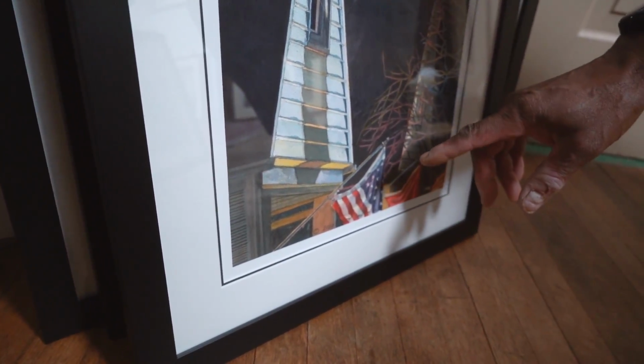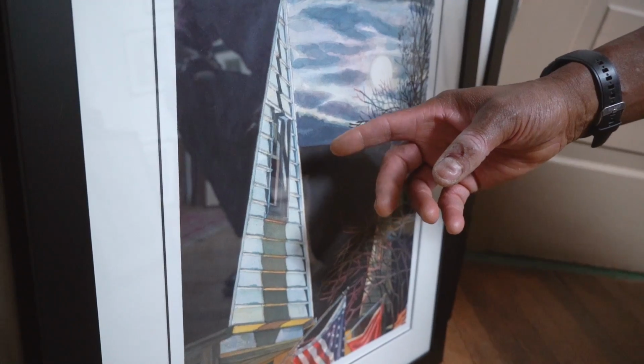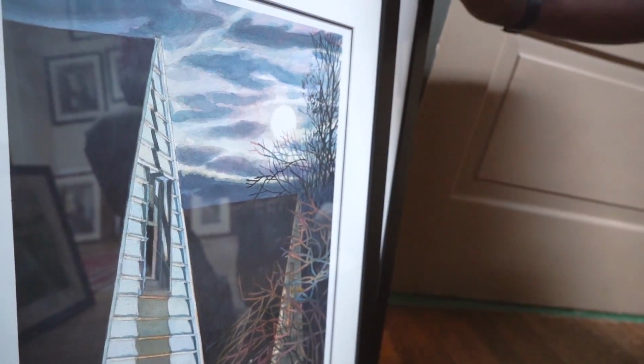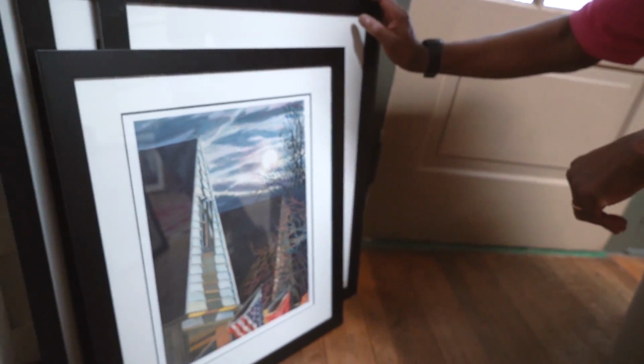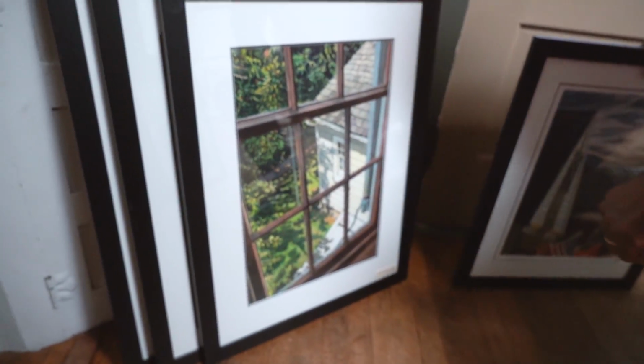And that brought the eye into the painting, moved it up here, you can see the window, and then out here through the moon, right through the trees. And that was the first one. I think that I did that one right after COVID hit.